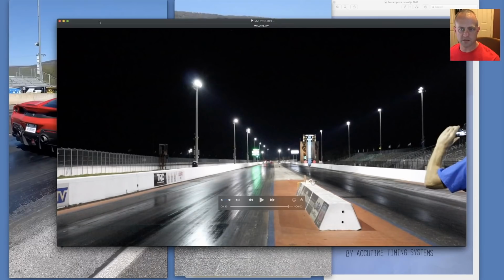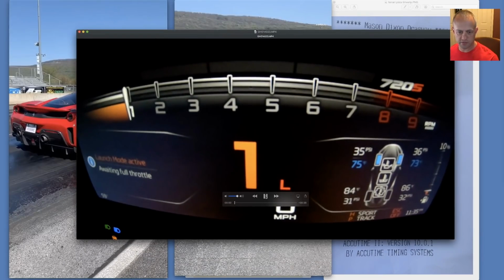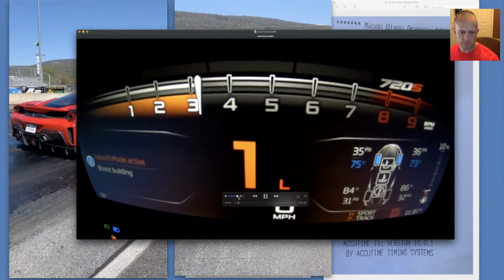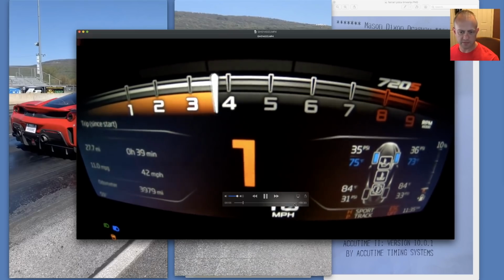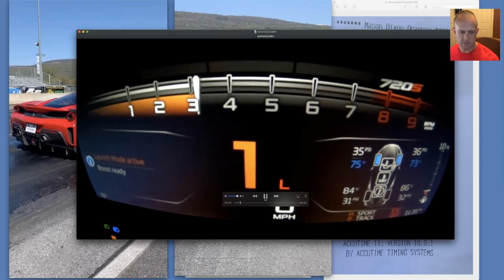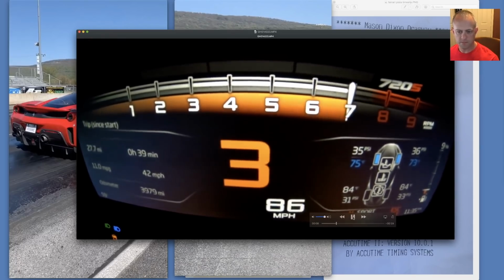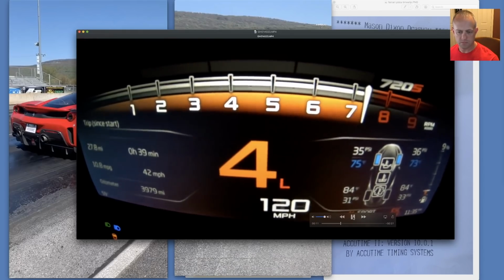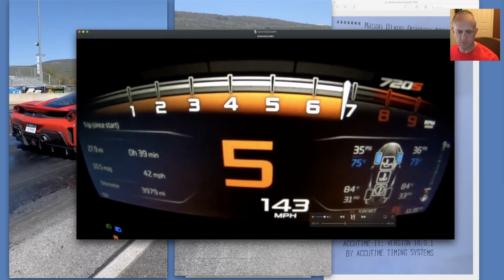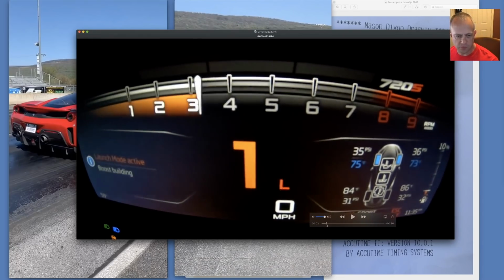So that's the 720S, and of course I mentioned the boost ready signal, and that's over here in this launch video that I'll show you. Boost building, boost ready. So maybe it's about the same. Let me hear it again. So there you go. I think maybe a little longer on the boost control, or on the launch control, for the Pista might help it a little more off the line.